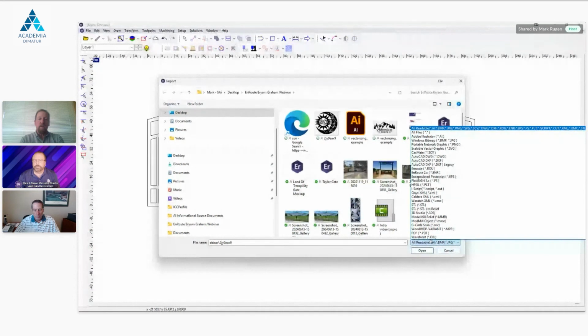One is within EnRoute here. You can see we have a couple of different methods for importing DXF files, because if you've used software before, sometimes you try to open something and it says format not supported or whatever. It's because other people make things that are kind of strange. So we have a couple of different ways to import DXF files, along with many other formats.